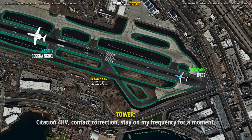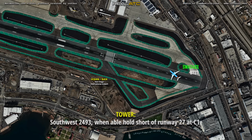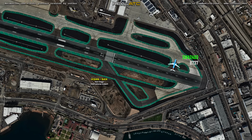Citation 4 Victor Hotel, contact Christian, just remain on frequency for a moment. All right, we'll stay with you. Southwest 2493, 1 able, hold short runway 27 at Charlie 1. Hold short 27, Charlie 1, Southwest 2493. You still want us with you for 564 Hotel Victor? 4 Hotel Victor, contact SoCal 119.6. 119.6 for Hotel Victor.